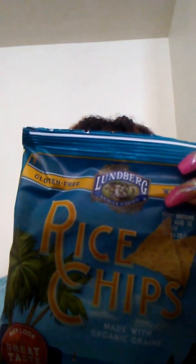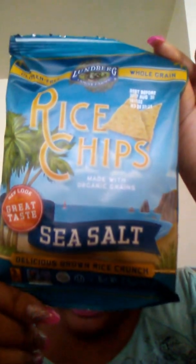And last but not least, this. Wait, nope, there's something else in here. This is Sea Salt Rice Chips by Lundberg. So these are rice chips in sea salt flavor. I feel like a lot of this stuff you find at Whole Foods or Sprouts.